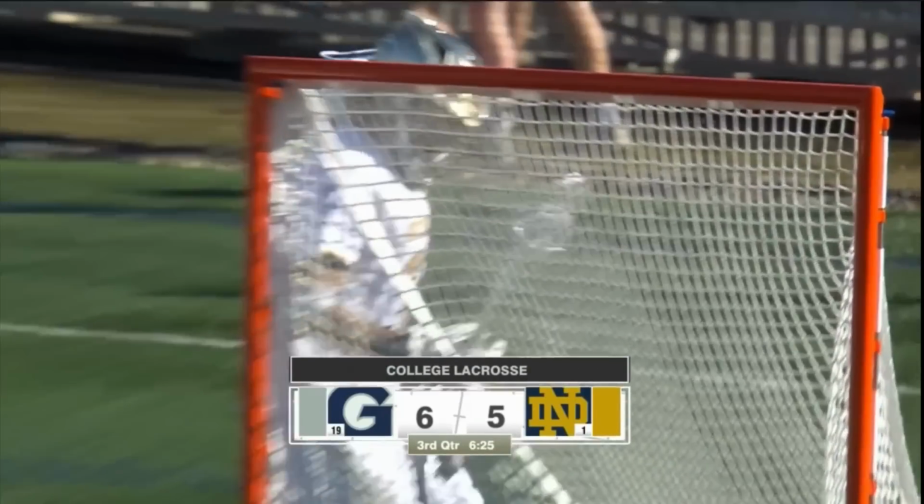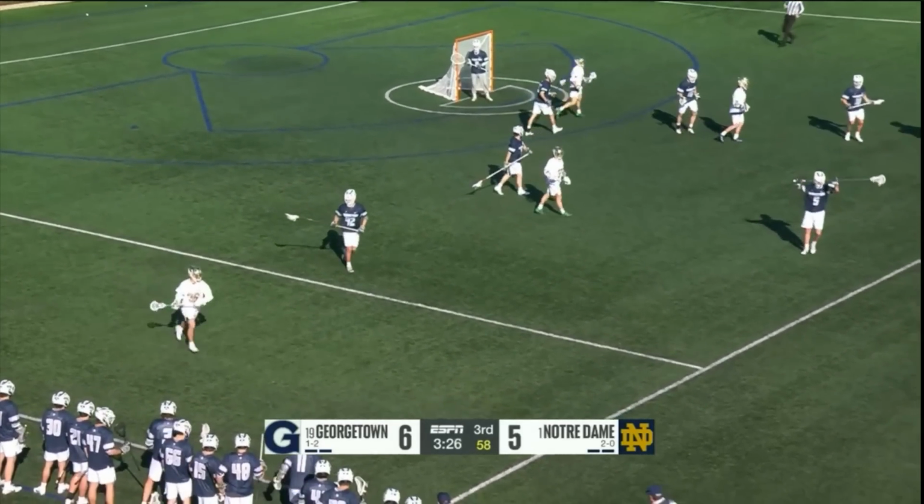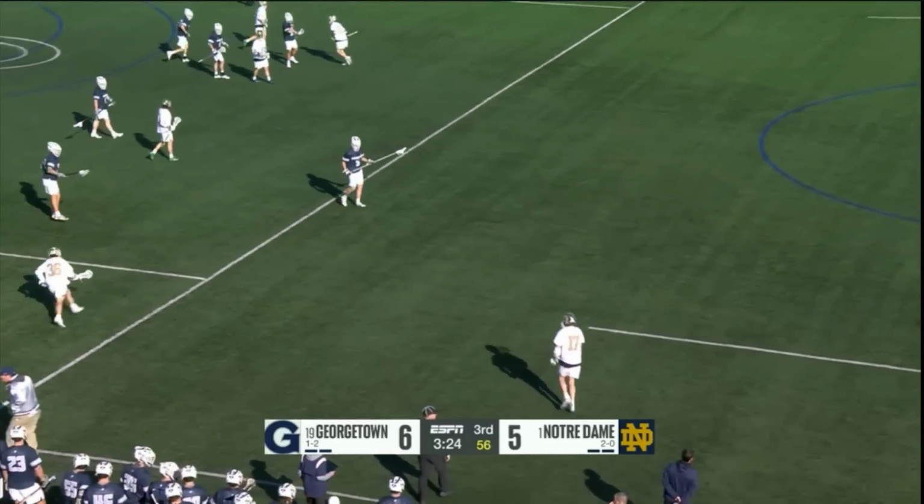Patrick Krogan. Want more unsettled situations. Georgetown, as we've seen with all the shot clock violations, they want to slow it down.